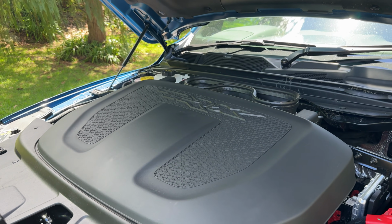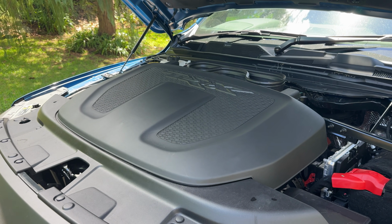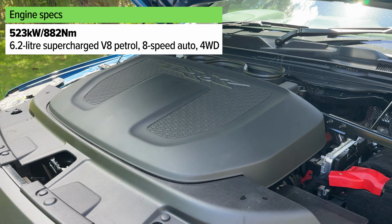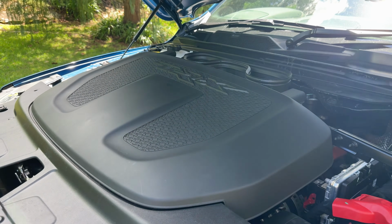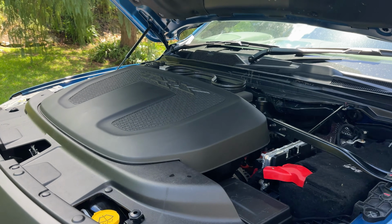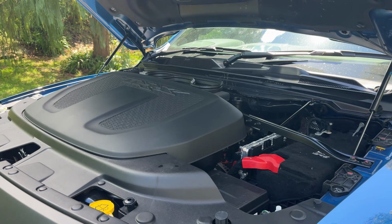Yes, people, this is the party piece here, a 6.2 litre supercharged V8 petrol engine, and it continues to produce 523 kilowatts and 882 Newton meters of torque. Now, this is a 702 horsepower vehicle. That's right, 702. And this particular car is actually build number 702, which is pretty amazing. 0 to 100 for this vehicle is an impressive number. You'll see it on your screen now.